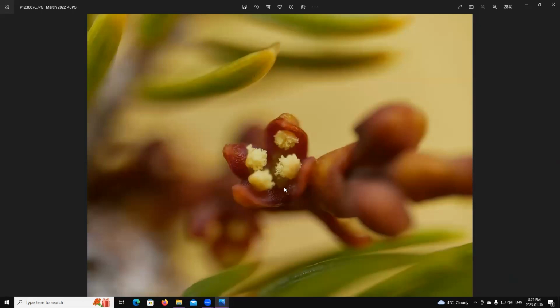I can't remember what this is, but I believe it's the female. Mistletoe. Pardon? Mistletoe, dwarf mistletoe. Yes, it is. You're right. And that was in March last year.